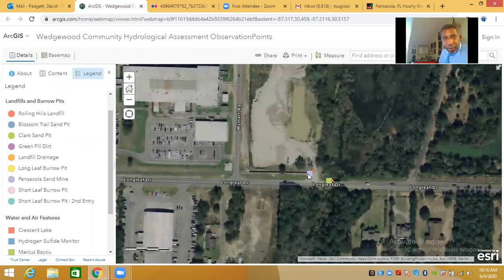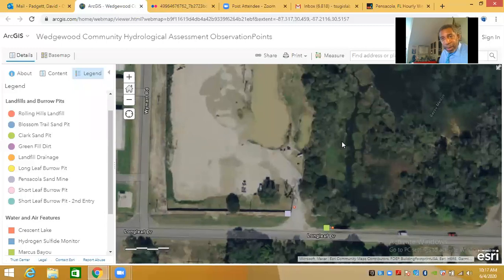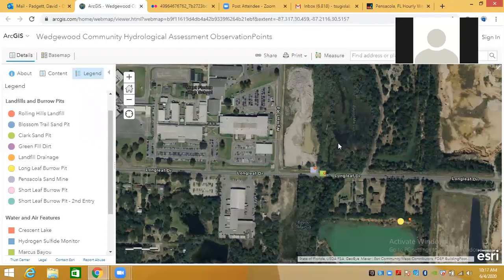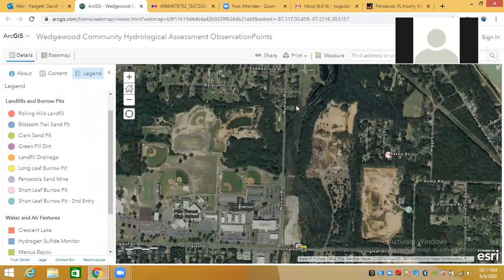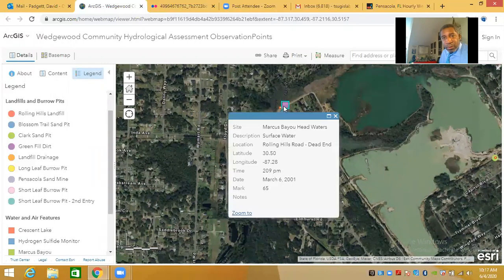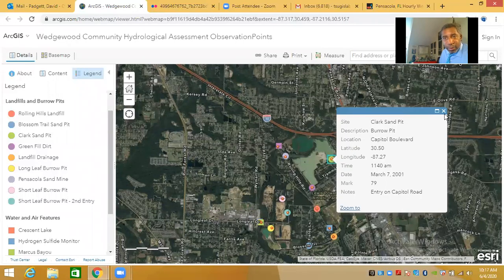Then, this is a Sunbelt crushing, which has to be impacting. Look at that, and if you look at it, it says Marcus Bayou right next to it. You see that language? Yeah. So all along, everything flows into Marcus Bayou. So all of the landfills and borrow pits that you have listed on the map potentially flow into Marcus Bayou, the ones that we see here. And that one, the Clark It Sand.